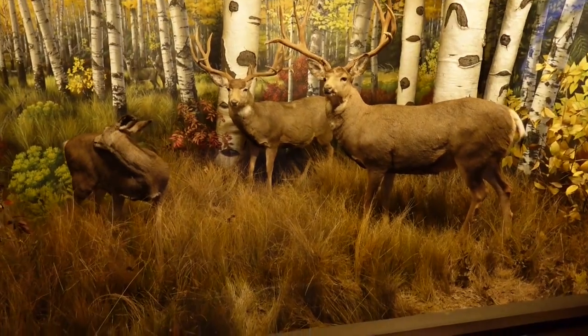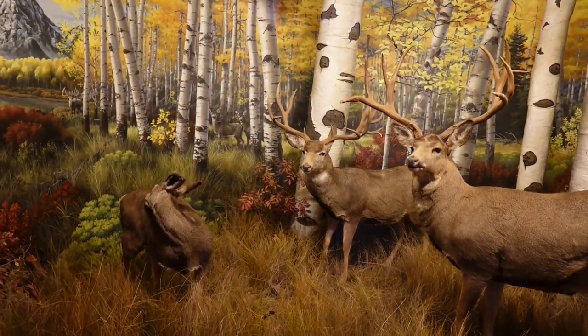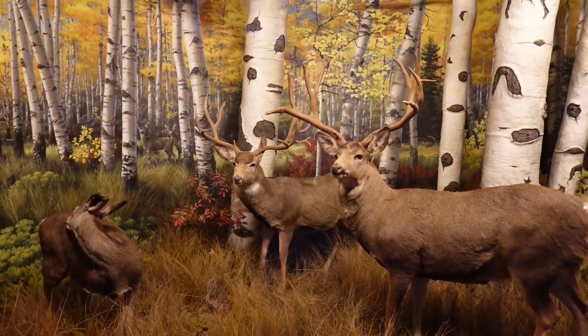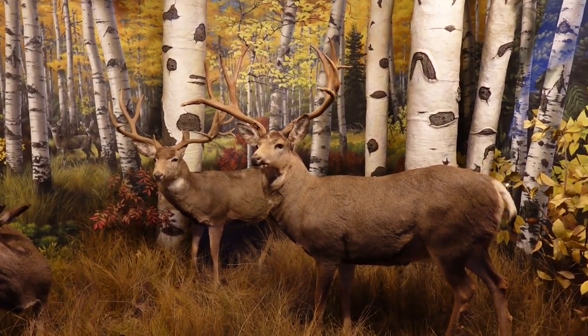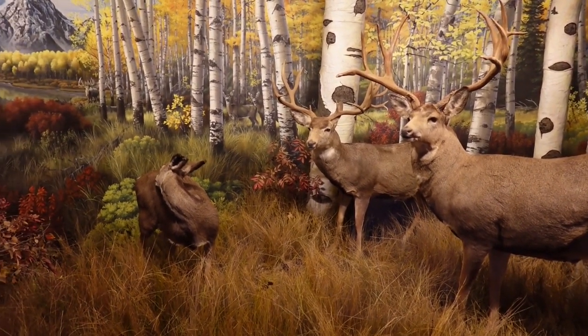And they got them on both sides, so mule deer over here. Mule deer. That's probably what they see outside our house, our apartment sometimes. Mule deer. Not sure though. Some kind of deer.